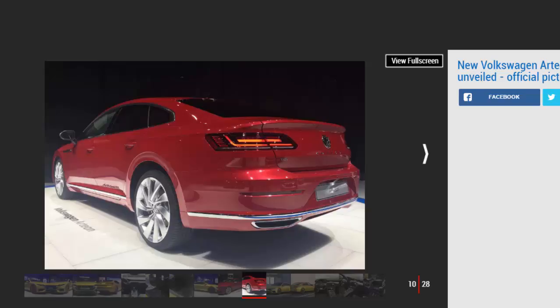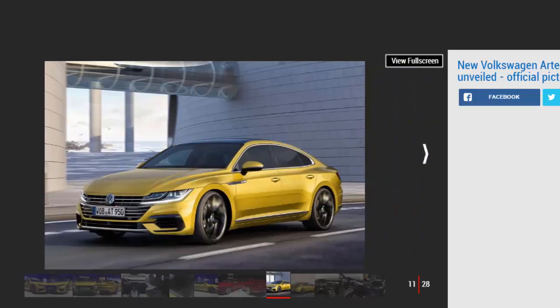New Volkswagen Arteon, engines, powertrains, and performance. Six engines appear at launch. VW's new 1.5 TSI petrol engine forms the base option with 148 bhp and cylinder deactivation technology. It's joined by two 2.0-liter options which we've driven already in a pre-production model. One with 187 bhp and a more powerful 276 bhp engine mated to 4Motion 4-wheel drive as standard.